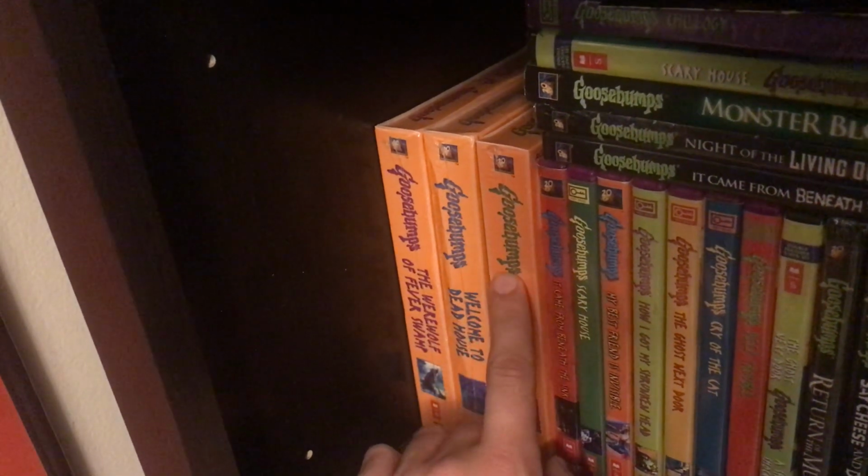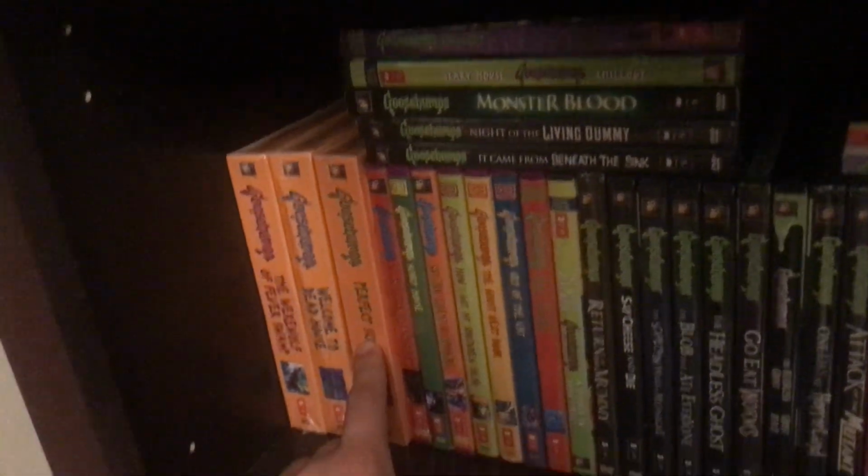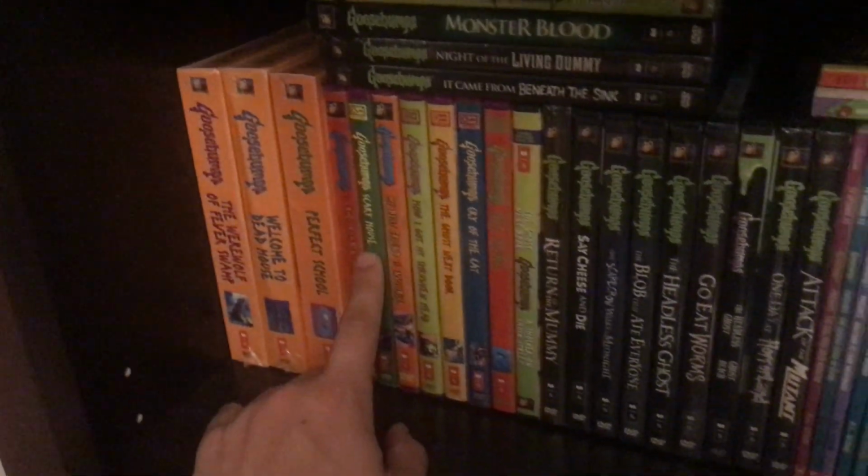So I put off buying Perfect School because I knew this one existed, and then I found one for a price I was willing to pay, and I ended up paying for it. So now we're going to run through these real quick.